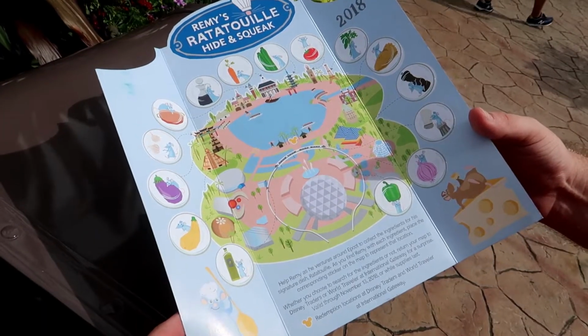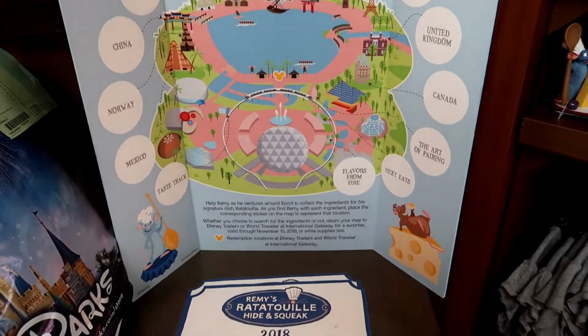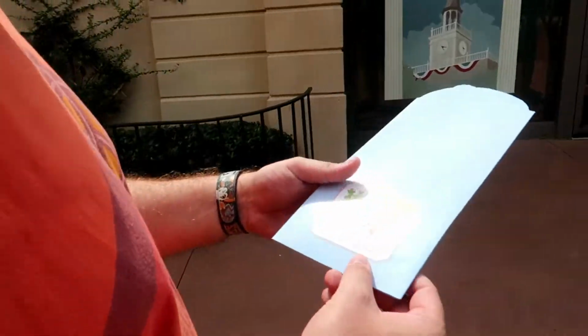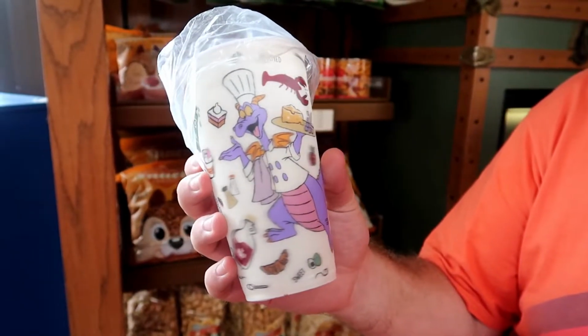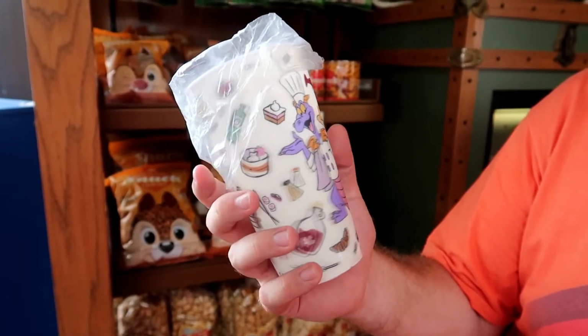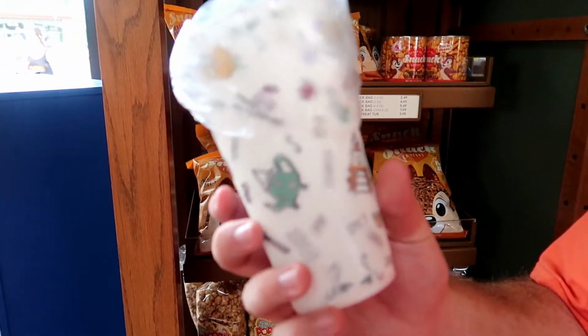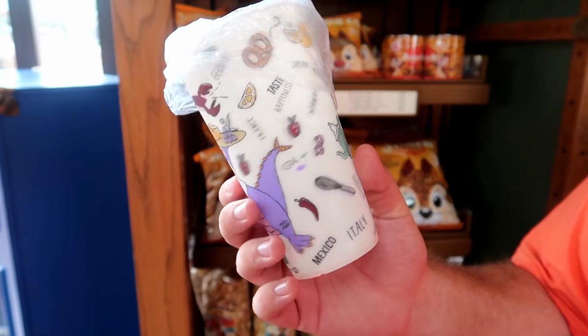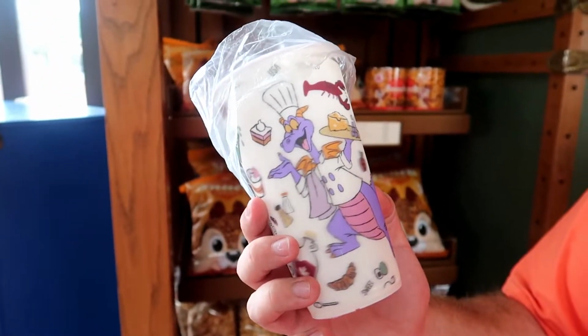We're going to trade that in for our prize for completing Remy's Ratatouille Hide and Squeak. So let's go get it. So we've got our gift for completing Remy's Ratatouille Hide and Squeak, and it is a cup of different designs, but we've gone for the Figment one. There we go. Yay, super cute. That's cool, we like it.